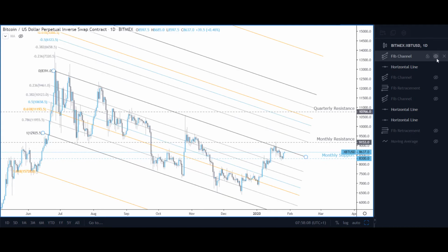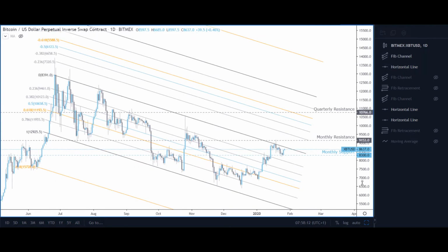So what I have is this fifth channel. This is the fifth channel basically BTC has been in, and we have manifested the target for this fifth channel. But the thing with channels is that once we do break out of this channel, then the first target for the next move becomes the midpoint, the 0.5 right here of the next channel, and that target would get us above 10k, guys.